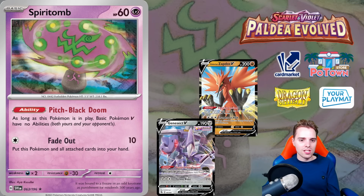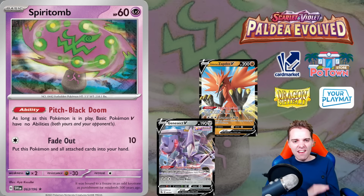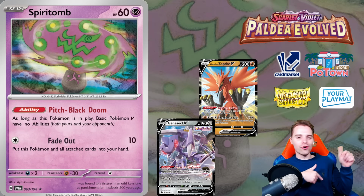Then number 6 is going to be Spiritomb. This is a disaster for a lot of decks out there. Look at this ability, Pitch Black Doom. As long as this Pokemon is in play, basic Pokemon V have no abilities, both yours and your opponent's. So this is a card that we needed a long time ago to shut down specific archetypes. Like Mew is never dead, even Drapion is around, you can even shut down Drapion with the Spiritomb in your own Mew VMAX deck, but then you're not drawing any cards anymore.